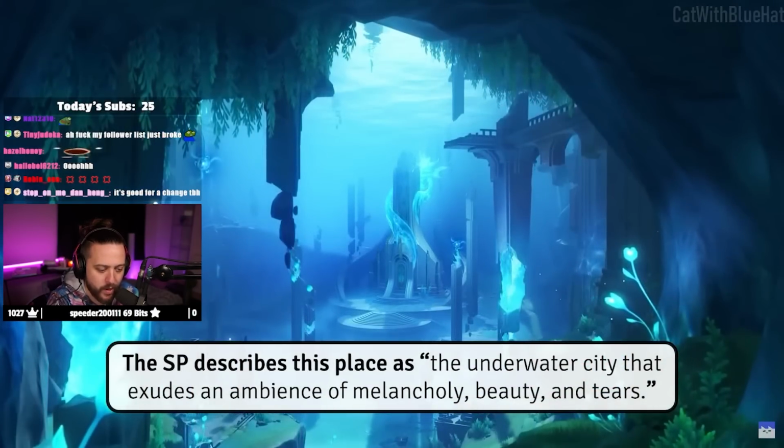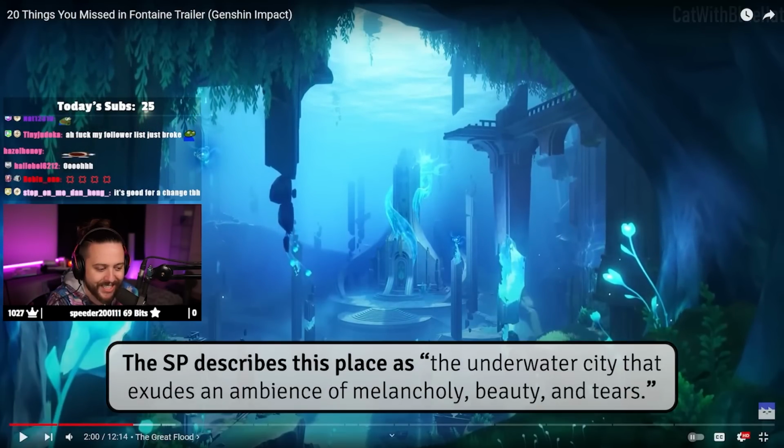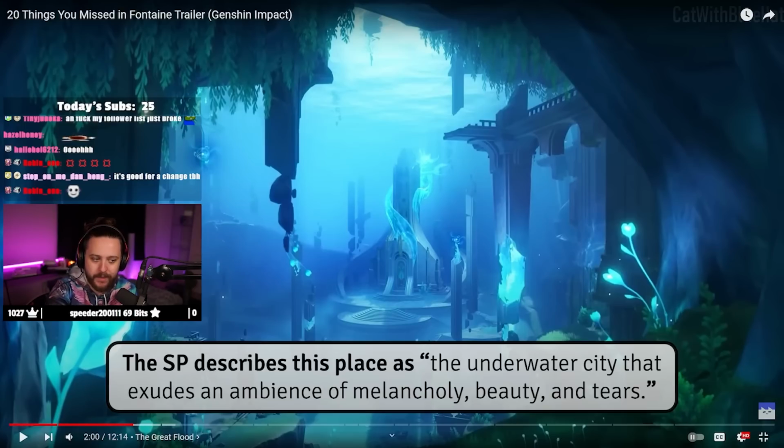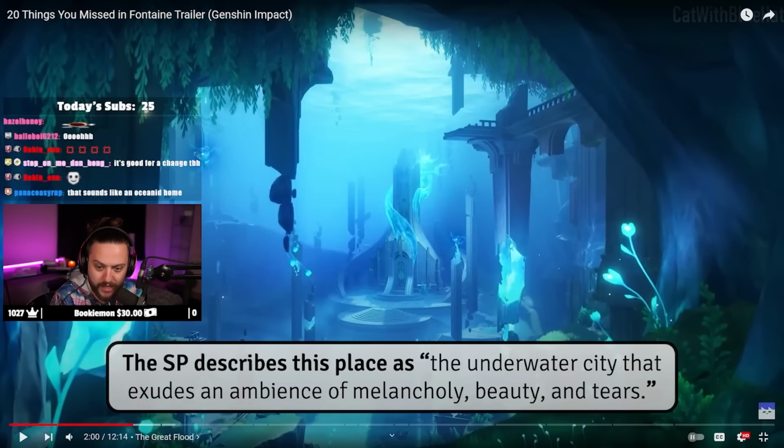The special program describes this place as the underwater city that exudes an ambience of melancholy, beauty, and tears. I think that makes sense for it to be the original home of the Oceanids then, because it would be melancholic and kind of sad and beautiful, right? Oceanids are stunning. I think Oceanids are one of the most beautifully designed enemies in the whole game, but it would be sad because, I mean, it was tragic, right?